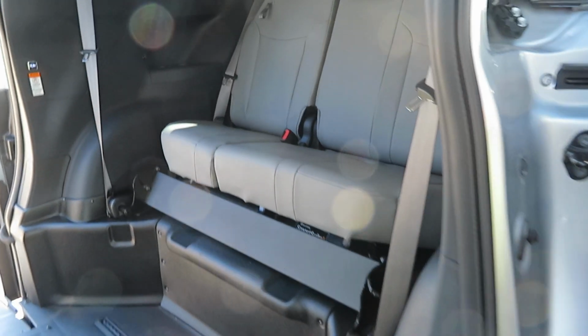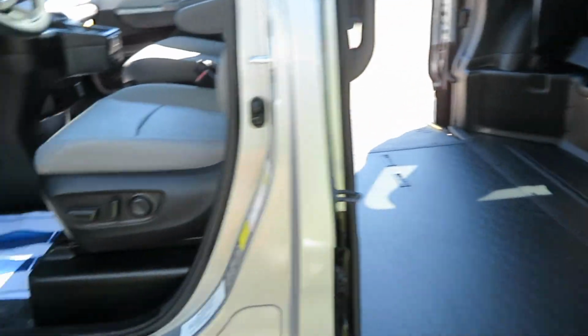Dual power doors, fully loaded out. Dual air, dual power doors. Alloy wheels. Gorgeous. Two keys. This is the way they come.